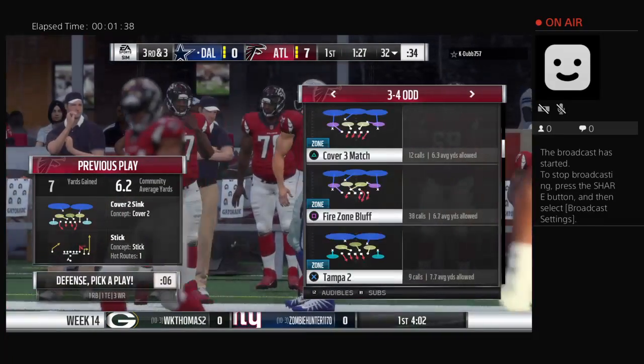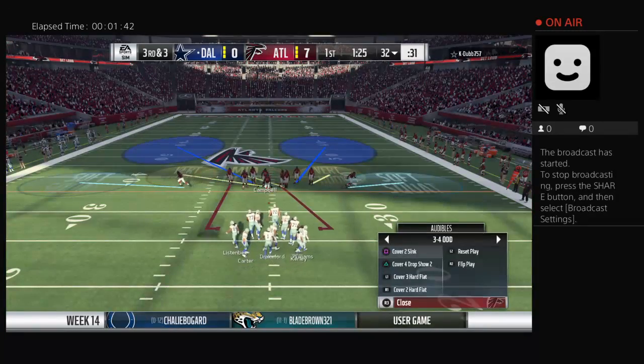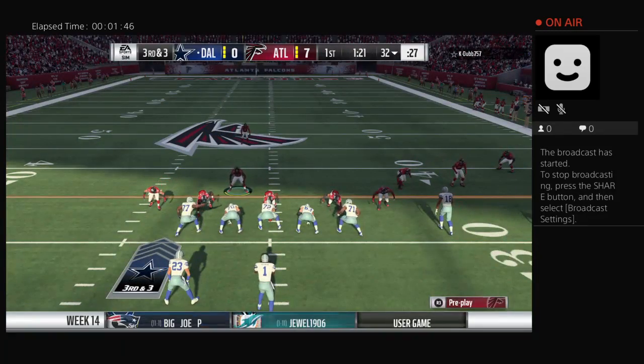Meanwhile, checking in on what's going on in Baltimore. And it's the Ravens that have moved out to an early advantage. And we'll keep an eye on that one as our game goes along here.